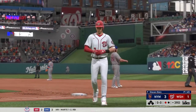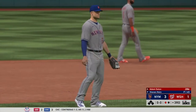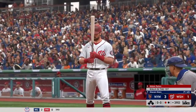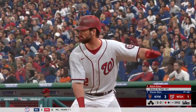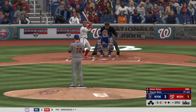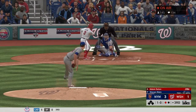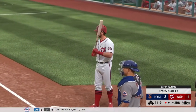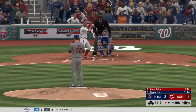The center fielder, number 2, Adam Eaton. In now is Adam Eaton. He's ready. Here's the first offering. Ball. Ball 1, no strike. 1 out, nobody on.